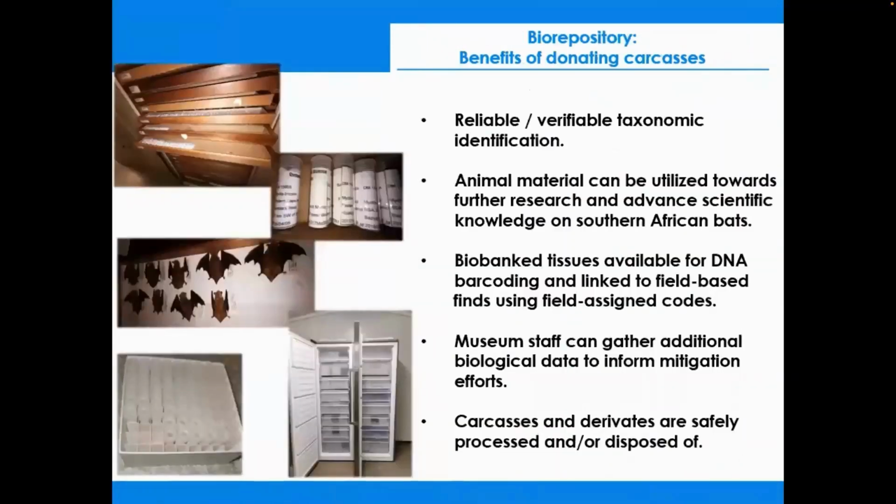Through all the effort to deposit bat carcasses with the museum, well, ecological or environmental consultants are provided with reliable and/or verifiable taxonomic identification of the donated bat specimens. The donated specimen material can support other research studies. The biobank tissues support various genetic-based studies. And museum staff can conduct necropsies and provide information on plausible cause of death. Museum staff can also gather additional biological data that can hopefully feed into informing mitigation efforts. And lastly, the carcasses and the derivatives are safely processed and or disposed of at the museum facility.